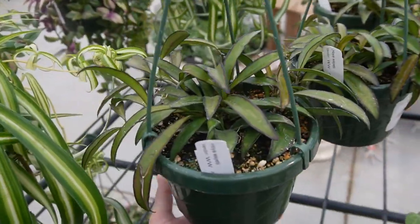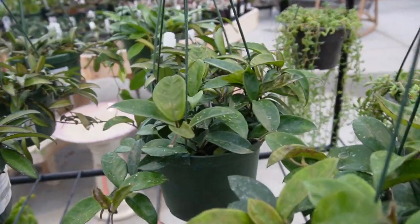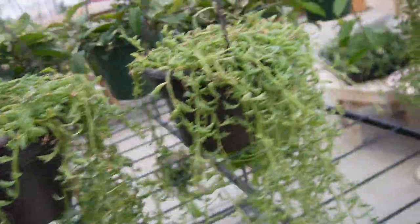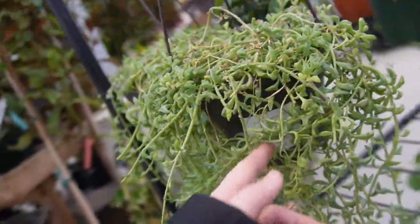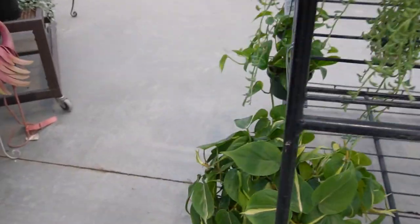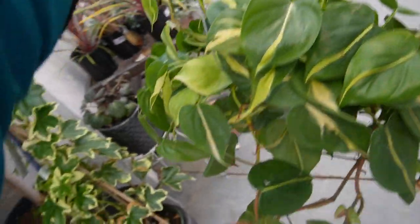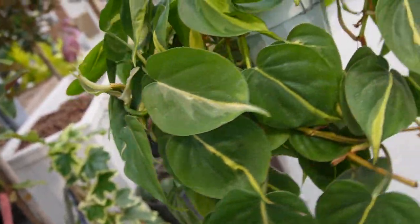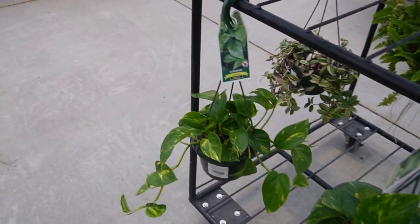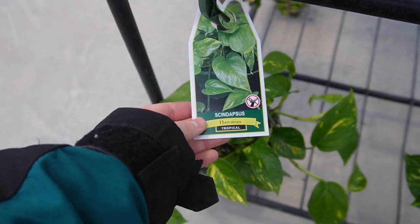You have some Hoya Wayetii. These are here from the last time I was here as well. These are $25. Then we have some Hoya Carnosas here. More string of dolphins. These guys are $32, and I mean, they are full. Down here we have an absolutely massive philodendron Brazil. I'm guessing $33 as well, like the other ones. We got some little pothos here for $18. Calling them Scindapsus Hawaiian, which is just so wrong.